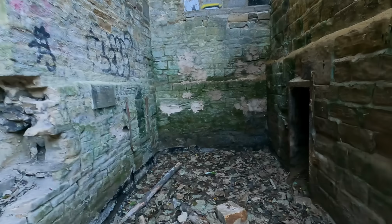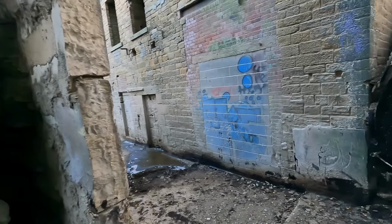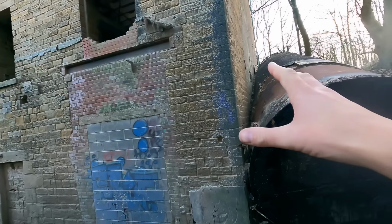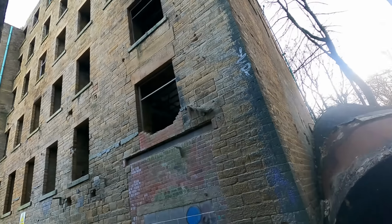And it appears to be open. It is a little bit, look. You can just see a little way in there, but it is all infilled and collapsed just there. Out this side, we've got the main mill building. Look at that. And look at that. All bricked up. So much history.